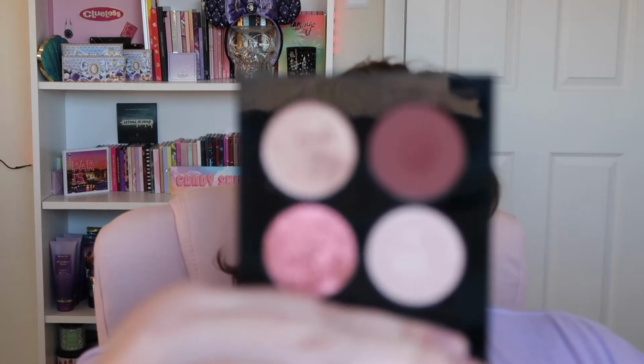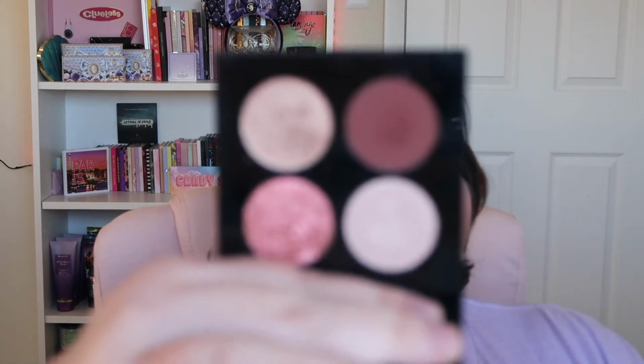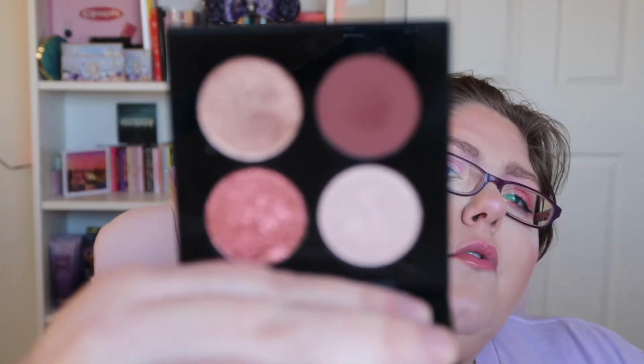Next is a high-end item not worth the money. So I end up going with my Pat McGrath Quad. This is the Pat McGrath Venus and Fleurs Luxe Quad in Voyeuristic Vixen. I love Pat McGrath and I love her motherships, but something about this quad, I just didn't like it.